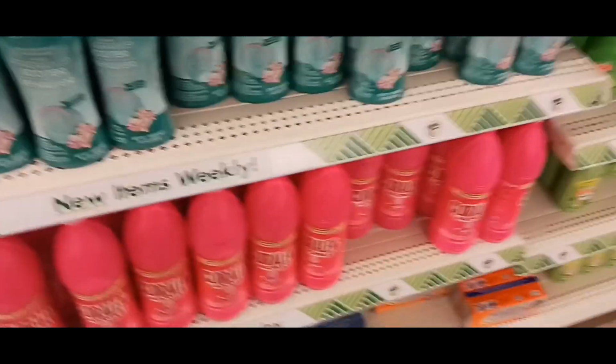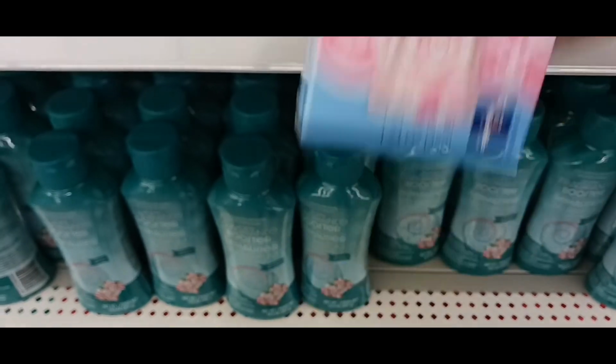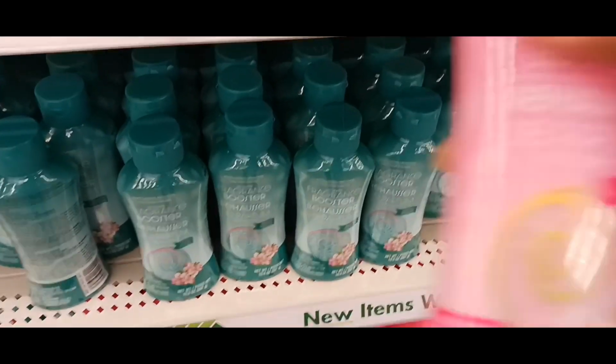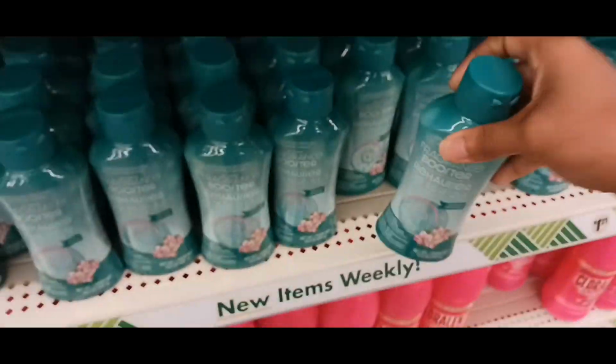Okay, I'm gonna get. What is this? One of those. Ooh, they got it in pink too. Let me smell that one. This smells more like that right there. This do. Okay, I'm gonna get that one. I'm gonna put that one back.